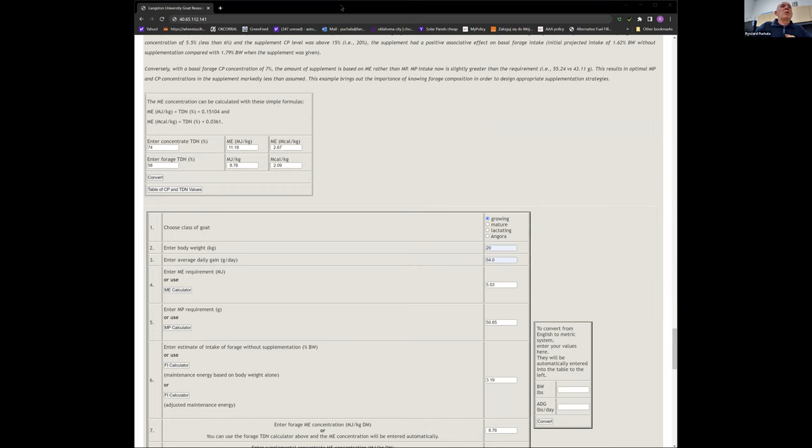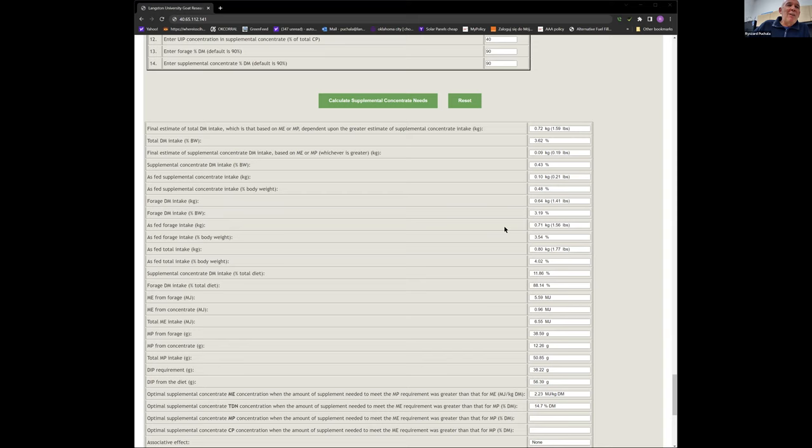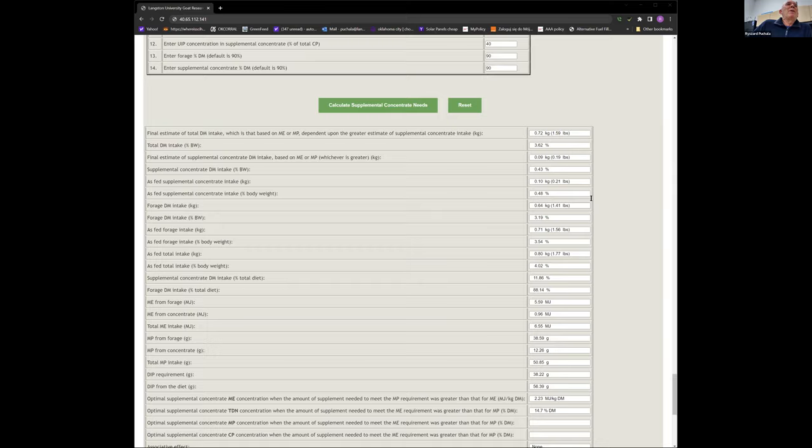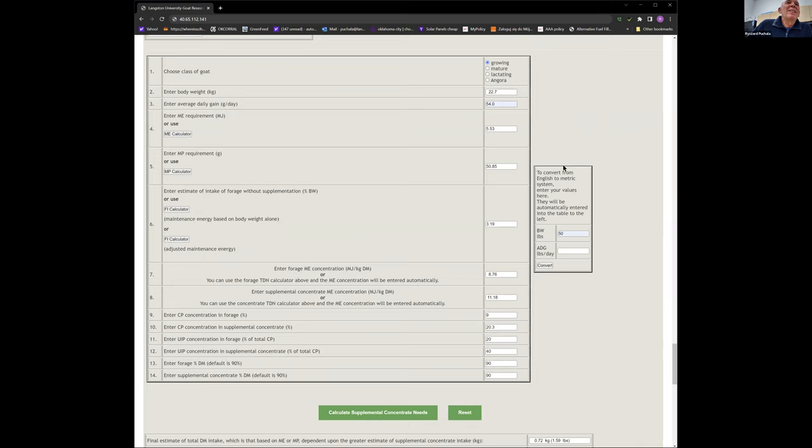Conversion to pounds, you have it everywhere in the output of this calculator, right? But there is simply a converter for, let's say, body weight. Here they just put it in pounds. So let's say 50 pounds conversion. That's for input here. So it changed automatically.